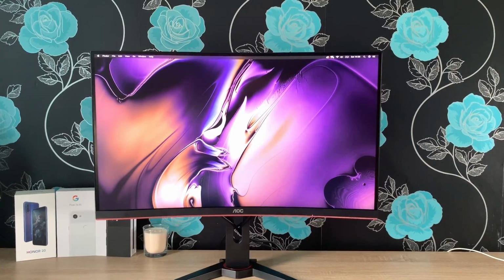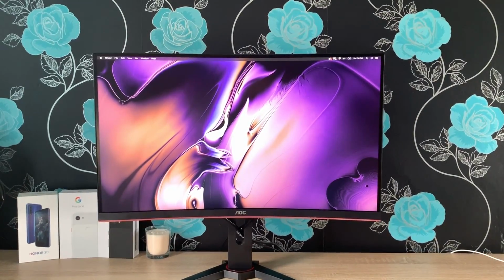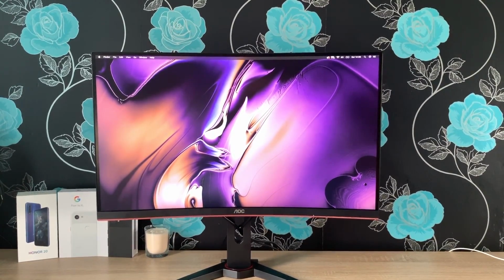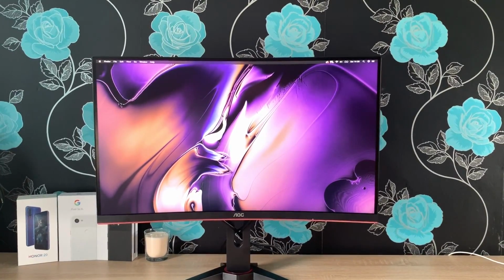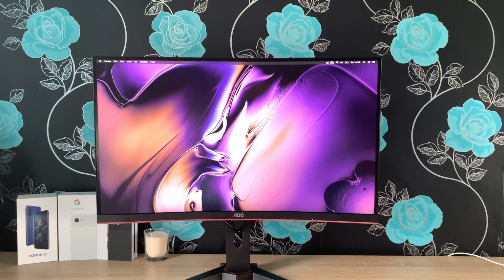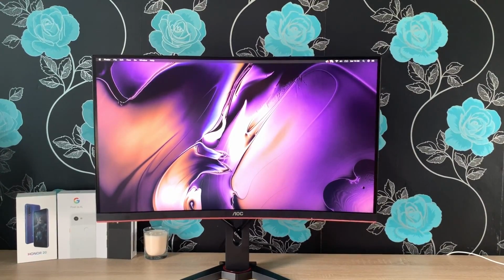Welcome everyone, I'm Ricky from Tech Talk and today is my full review on the AOC curved gaming monitor, model number C27G1. This is a 27-inch VA panel that offers full HD resolution, so sit back and enjoy the review.